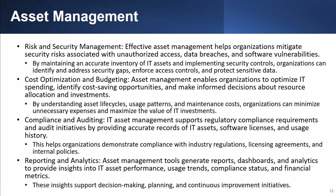IT asset management supports regulatory compliance requirements and audit initiatives by providing accurate records of IT assets, software licenses, and usage history. This helps organizations demonstrate compliance with industry regulations, licensing agreements, and internal policies.